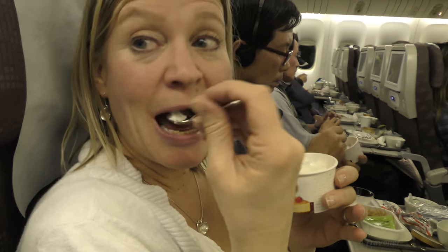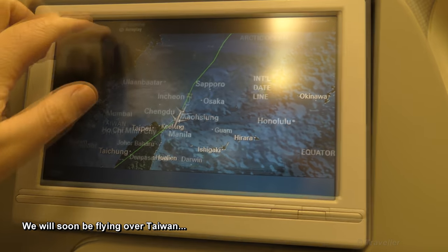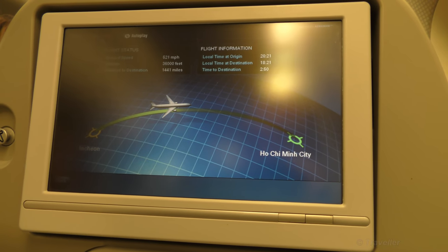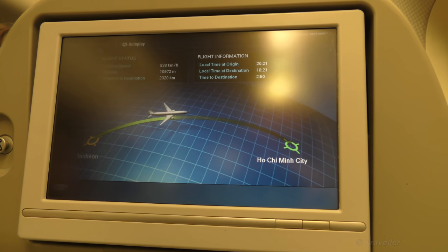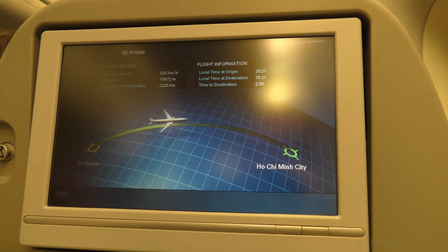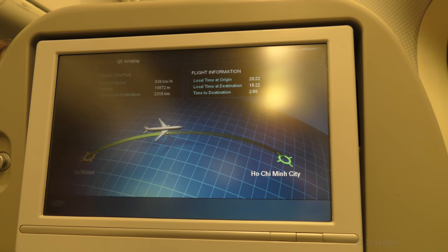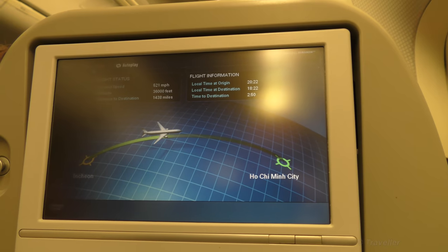It melted a little bit more. Nice and fresh. Yeah? Enjoy. Let's see how far we are. Ground speed 838 kilometers an hour. Altitude is 36,000 feet or 10,972 meters. Distance to destination 1,441 miles or 2,320 kilometers. Local time at origin 2021. Local time at destination 1822. Time to destination 2 hours and 50 minutes left to go.